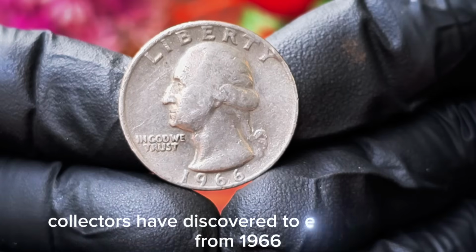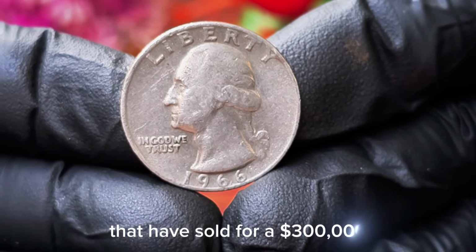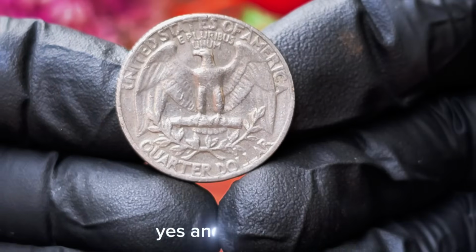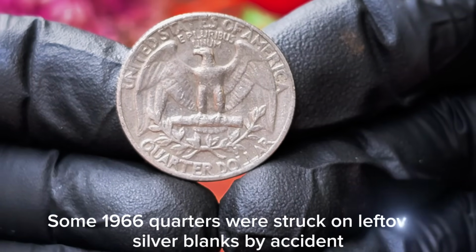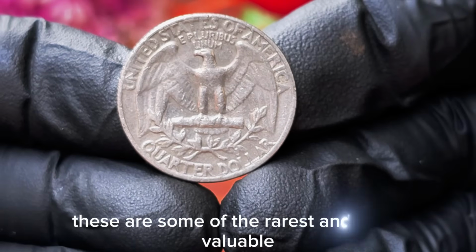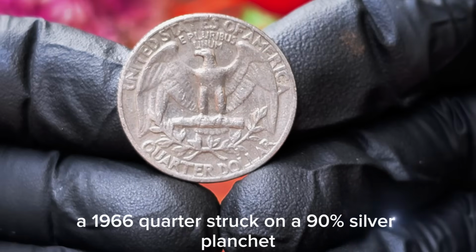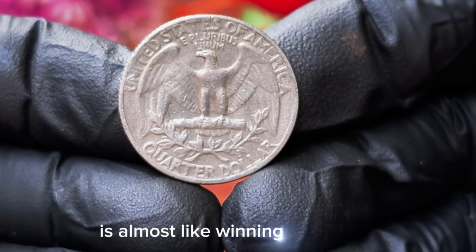Collectors have discovered error quarters from 1966 that have sold for $300,000. Even $330,000 in private collections. Wait, a quarter? That much? Yes, and here's why. Some 1966 quarters were struck on leftover silver blanks by accident, known as transitional errors. These are some of the rarest and most valuable modern U.S. coins in existence. A 1966 quarter struck on a 90% silver planchet, rather than the copper-nickel it was supposed to be, is almost like winning the lottery.